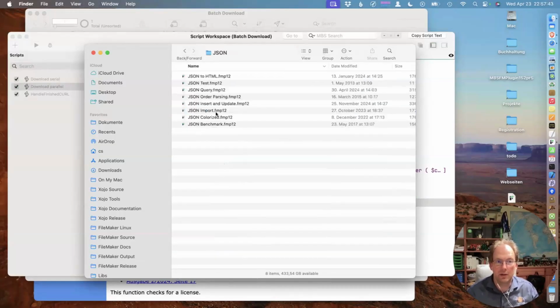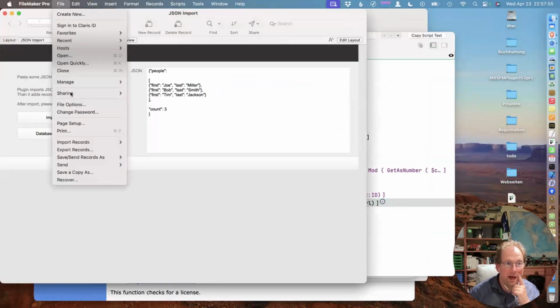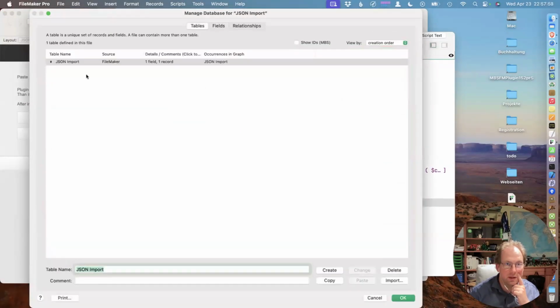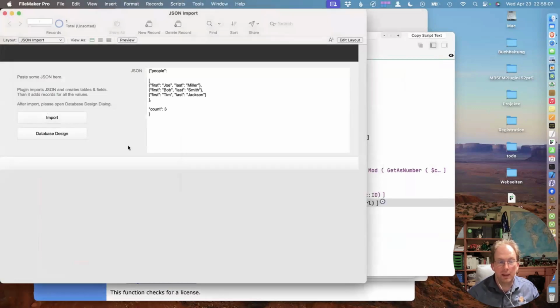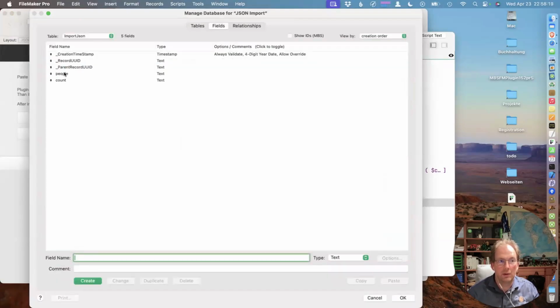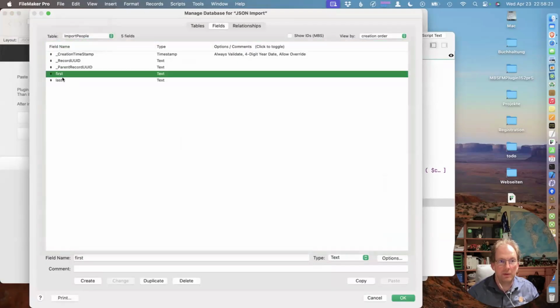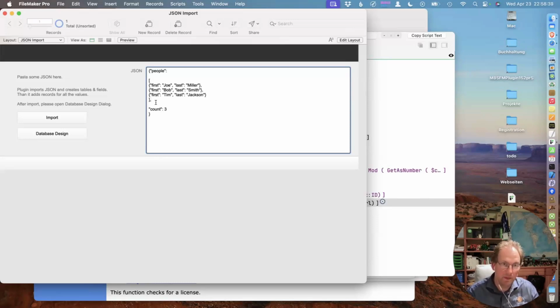So another thing I can show is JSON import. The plugin can do automatic JSON imports. Let's see, we have a database, and this database is just one table with one field, one record. Now I click the button here, and the plugin imports the JSON. Let's see what we have. We got a new table called import JSON with people and count. And we got a people table with first and last. So the plugin went through the JSON, identified things that could be a table or a field, created the tables for you, created the fields for you, and then filled in the data.